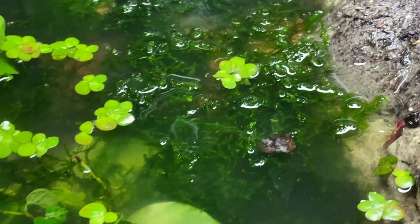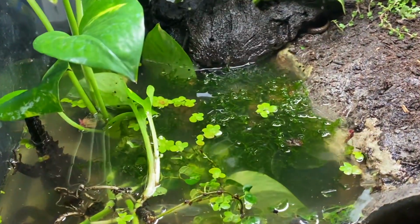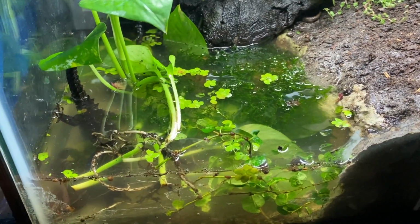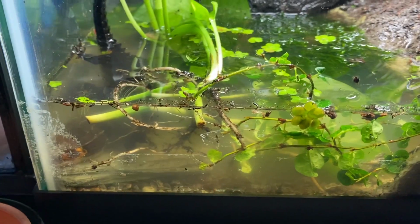Underneath that all, you can kind of see this brown mass. That's actually a large Indian almond leaf I added just to add a bit of tannins over time, help with the botanicals. It's like natural antibiotics for the tank. Definitely really helpful. Those tannins are definitely gonna help keep the water where we want it to be for parameters.